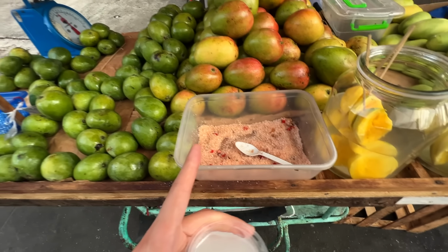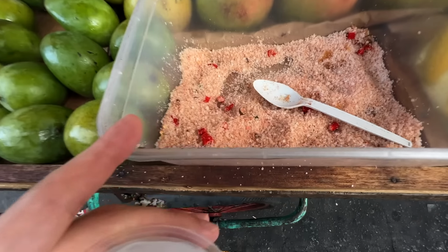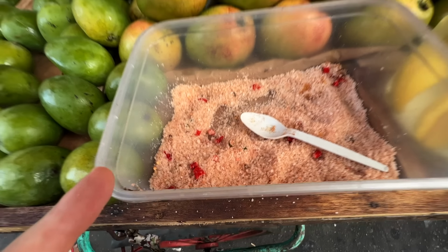And what is this? It looks like sugar. And what's the red one for? The red looks like pepper. Damn, that's crazy. Anyway, you put that over the mango. My goodness. It is an explosion of sourness, sweetness. I can't handle it. It makes the hairs on my arms stand up.